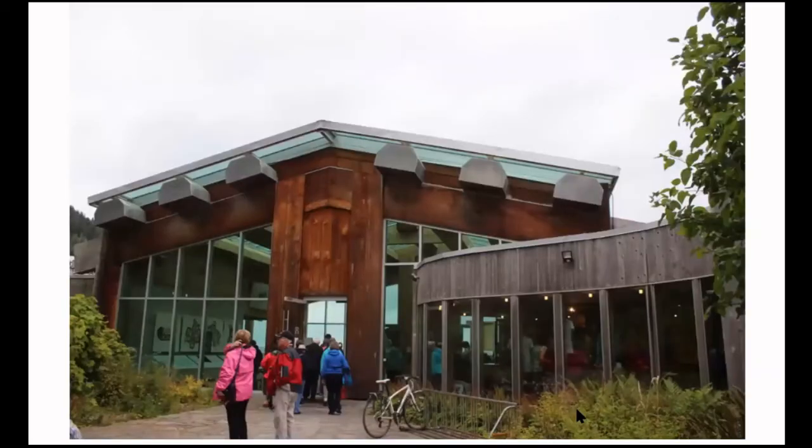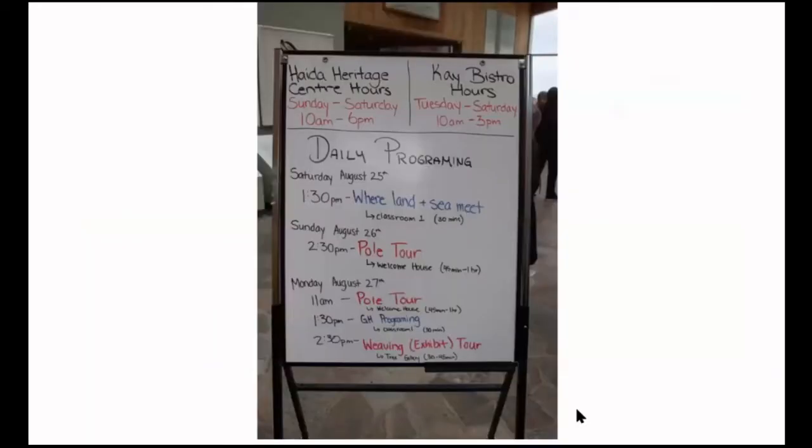Here we are at the Haida Gwaii Education Center. And here's the tour date you can go into. We had a bit of a nosh at the Cafe Bistro. I just forget what it was, but it was pretty darn tasty. The tours were quite inclusive. They were very good: weaving, pole tours, more pole tours, and where land and sea meet.